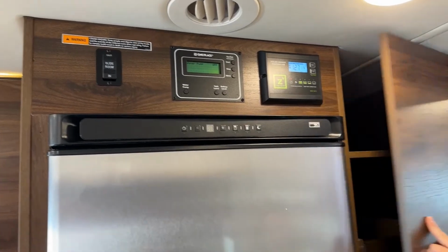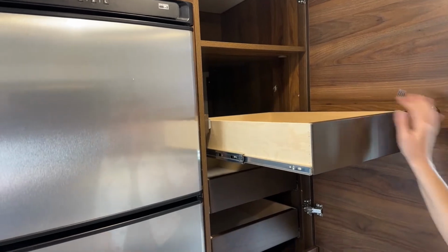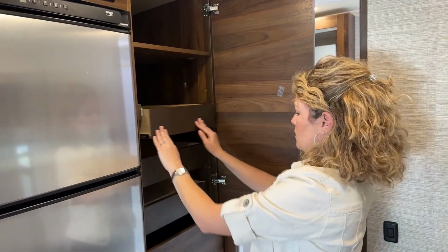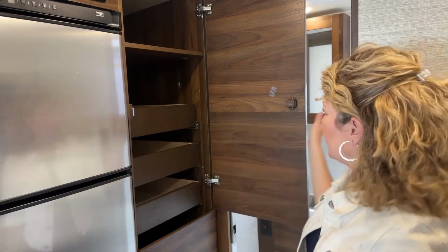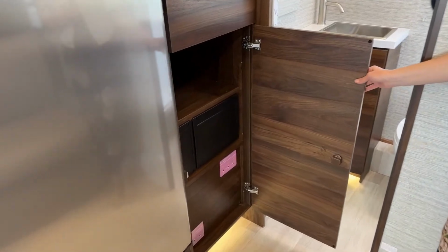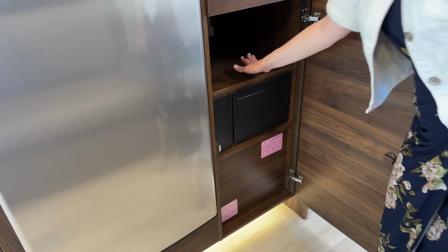And then over here, we have what I would consider a pantry. And these pull out really nice and far, so you can get to the things that are stored way in the back. You have 3 of those drawers, and then just a shelf up here that you can do as you wish. Down here, not really much storage, but really good stuff here nonetheless. This is a good storage shelf.